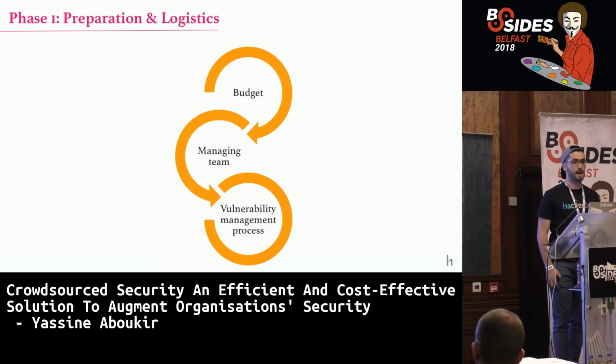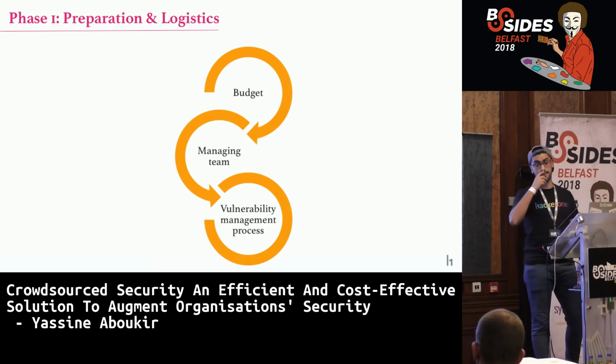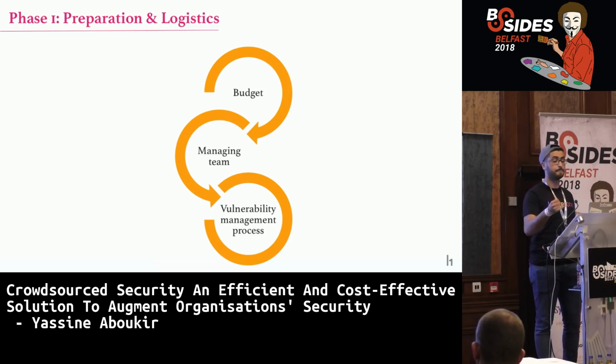Then you need a managing team. What I mean by a managing team is that you need people that are going to help you manage your program. And one of the important things is that you need to elect a leader, someone who's going to be owning your program, managing it and making sure it's healthy and successful. And you need other engineers to help you with the program. They're going to do triaging, they're going to pay out bounties, they're going to communicate with hackers, and they're going to have to escalate vulnerabilities internally. So you need to have a team supporting you and show some commitment.